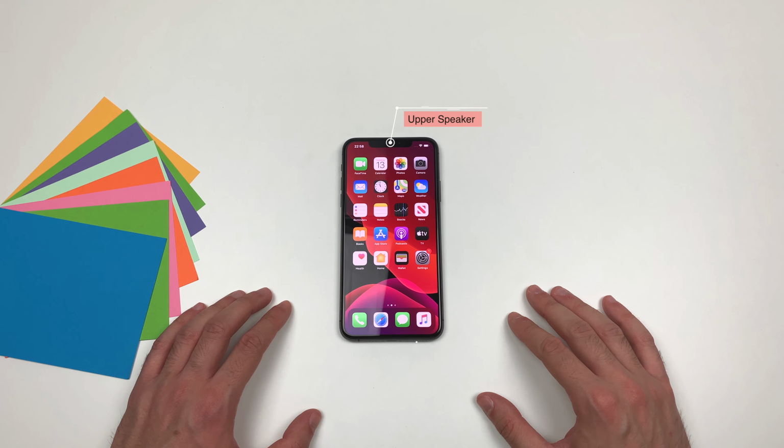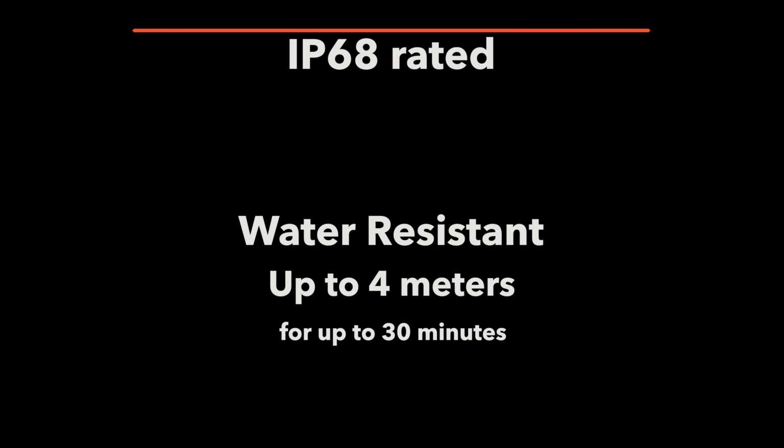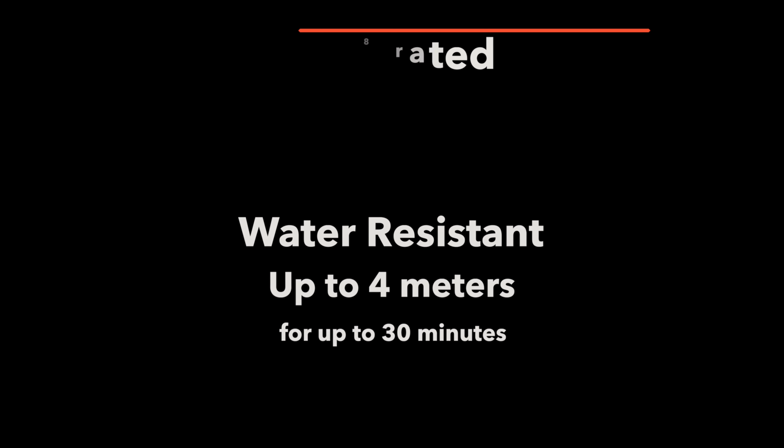Speakers on the top and the bottom, there is volume up and volume down on the left, the mute switch on the left, power button on the right. iPhone 11 Pro and iPhone 11 Pro Max not only have what Apple says is the toughest glass on a smartphone, but they are also rated IP68. And that means that they are water resistant up to 4 meters for up to 30 minutes. So, in terms of design, nothing drastically changed here. It's the same phone we know since the iPhone 10 and 10s.